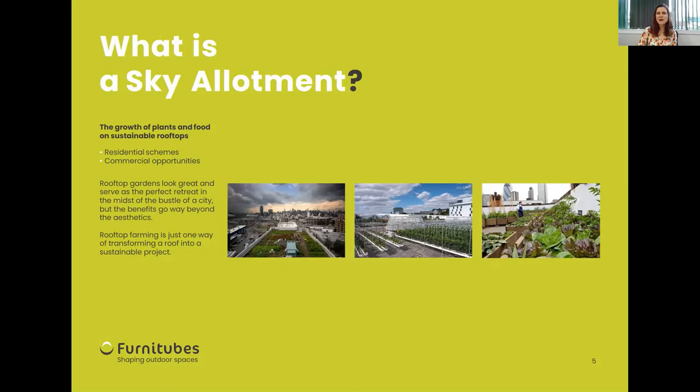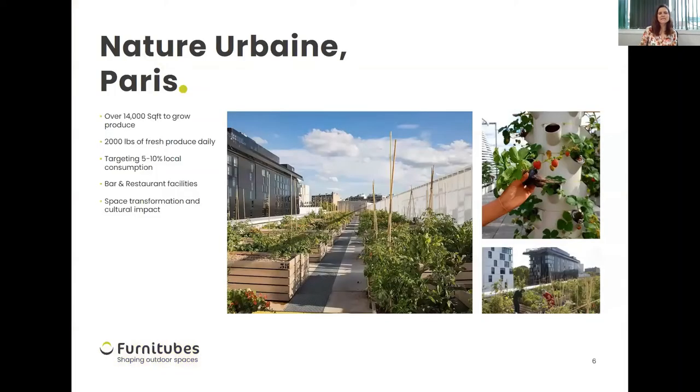We've got a few projects that we've looked at very much on a large scale. In Paris, we have Notre-Urbain. I hope I haven't butchered that pronunciation, but this has over 14,000 square foot for produce, £2,000 of fresh produce harvested daily. It's targeting about 5 to 10% local consumption, and it feeds directly into bar and restaurant facilities that are connected with the rooftop farm.